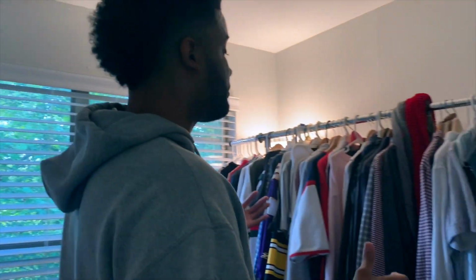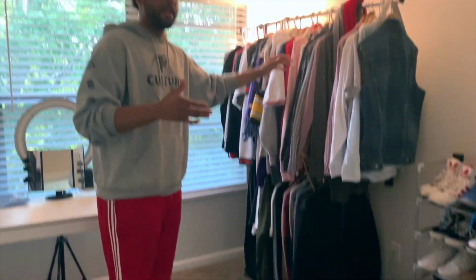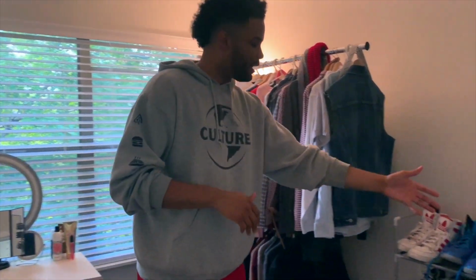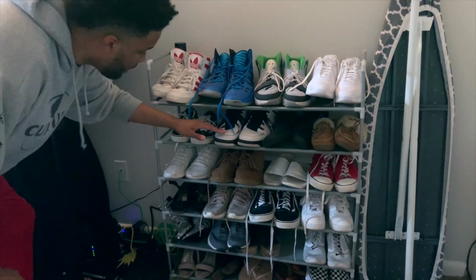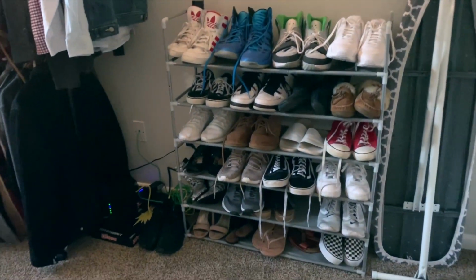And then right here, it's just a whole bunch of extra clothes. This is more like the clothes that I don't wear too often, so it's not my main closet, but you know, I still like it, so that's why it's here. And then I got all my shoes. I got a lot. Not all of these are mine. It's supposed to be the first half is mine, and then the bottom half is Kara's. But over time, we just got them all mixed up.